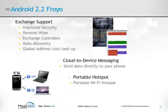Auto discovery. You just need to know your username and password to easily set up and sync an Exchange account. This is available for Exchange 2007 and higher. Global address list lookup is now available in the email application, enabling users to autocomplete recipients' names from the directory.